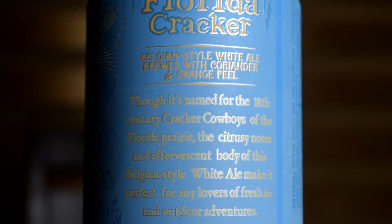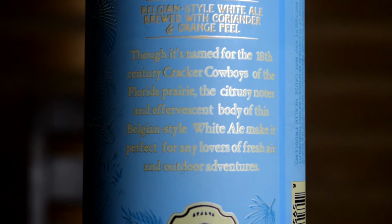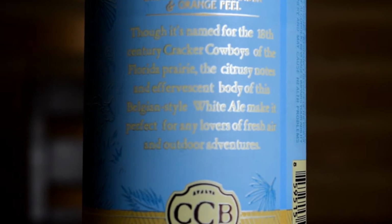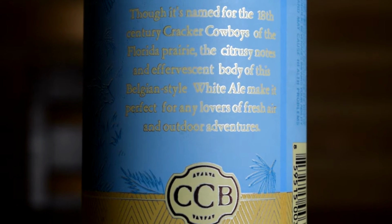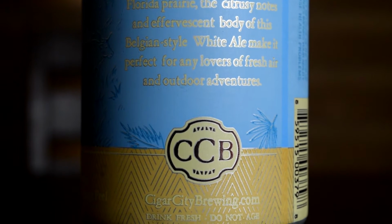Another reason I got it is because it's a Belgian-style white ale. And this one is actually brewed with coriander and orange peel. It is 15 IBUs, 5.5% ABV, and it is brewed by Cigar City in Tampa, Florida.